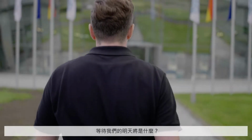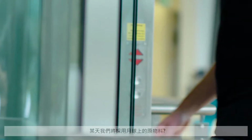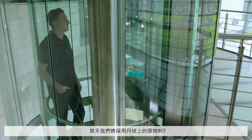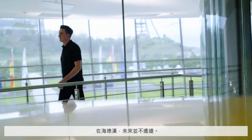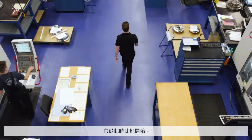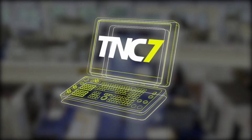What awaits us in the future? Self-driving cars? Robots teaching our kids? Or will we use raw materials from the moon someday? At Heidenhain, the future is not far away. It's beginning here and now with the TNC7, the new level of CNC control.